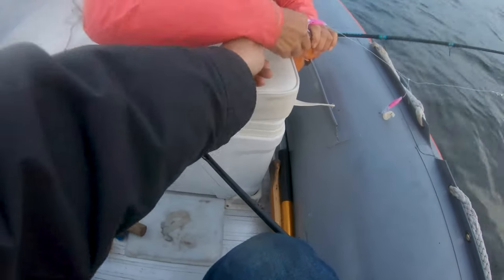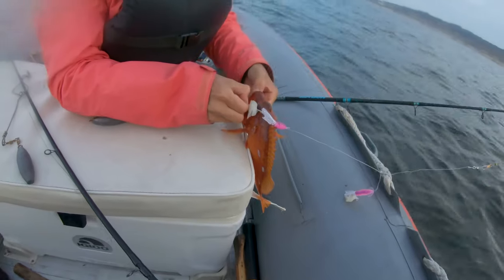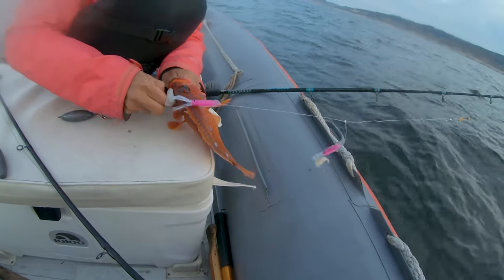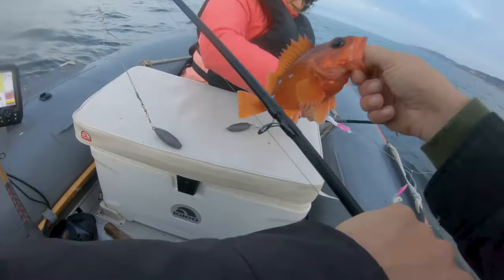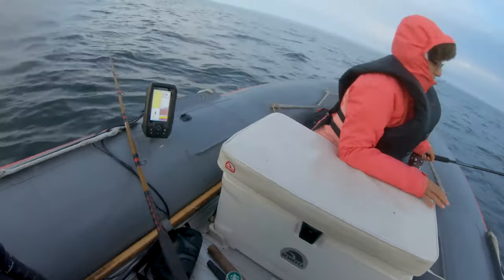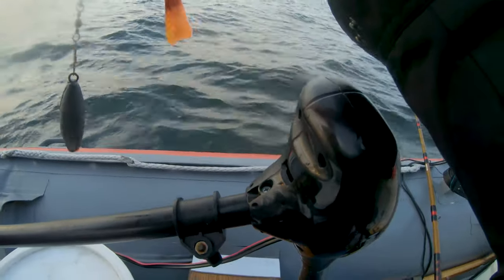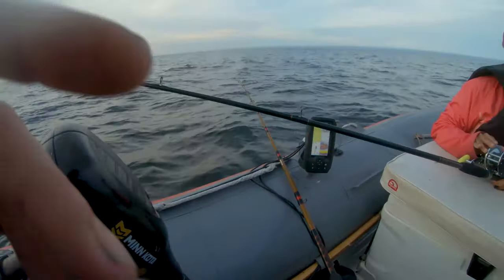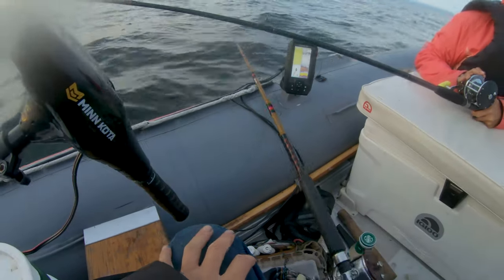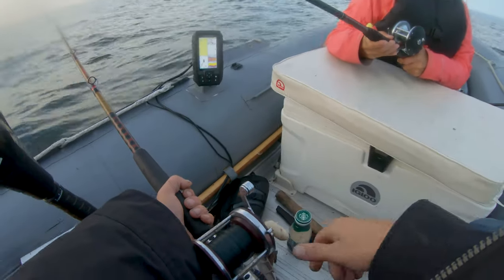Sweetie, you got all these pokies right there. It's good to grab them on the inside of the mouth with your thumb. That way they don't get you with their pokers. There we go. Alright. Have a safe journey down. Ready? One, two, three. Is that okay? It should be off. Okay.